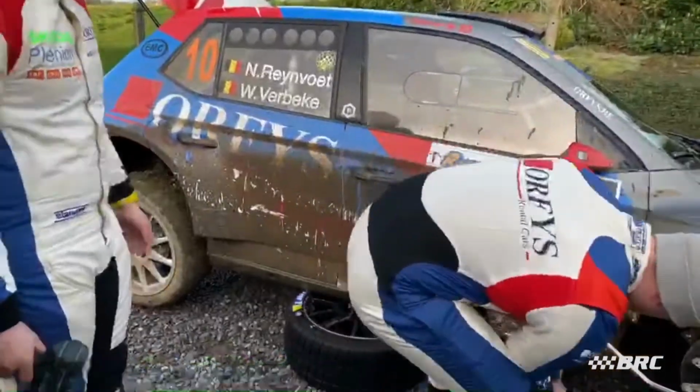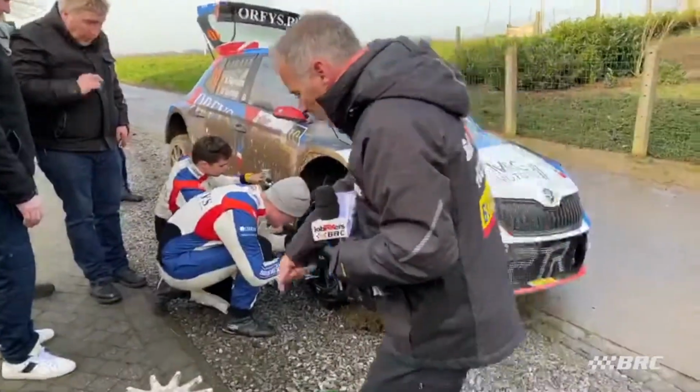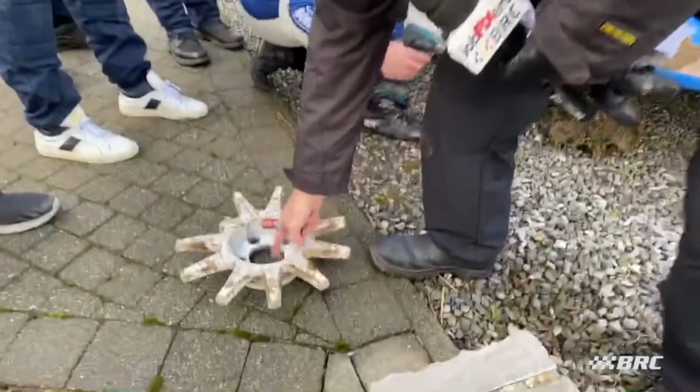Yes, exactly at 1k from the end of the first stage. We broke a rim by hitting the edge of the road, and there was too much damage on the car to be able to continue, so we had to retire, unfortunately.